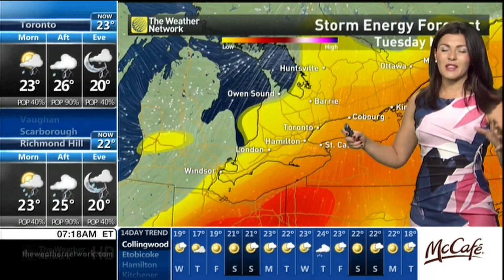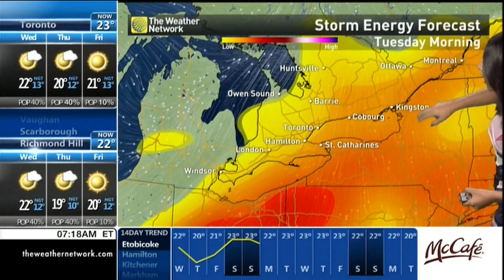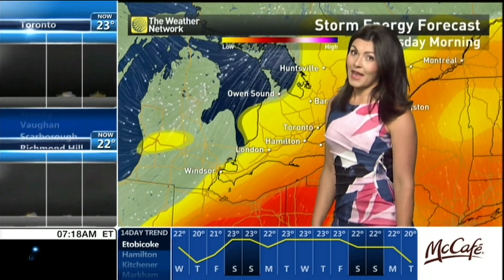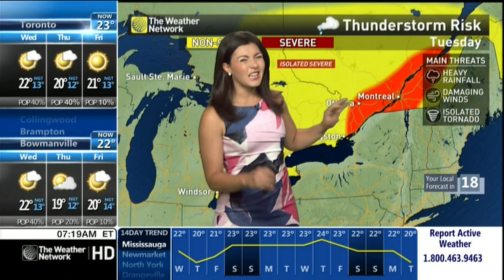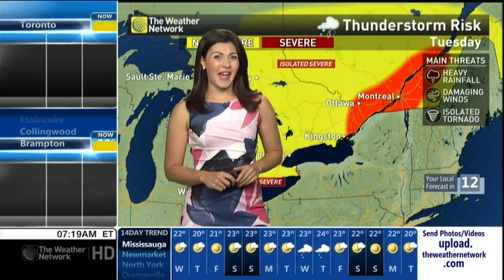The energy we're dealing with, there's not huge amounts of it, but there's enough of it, especially off throughout southern Quebec. This is where we do have the risk of a tornado. And with more on tornadoes in Canada, I'll turn things over to Chris St. Clair. And as we look at our risk map today, highlighted in red here, really excluding Ottawa, though, we do have the potential for a thunderstorm. We're going to take a look at the national picture with Shannon when we come back.